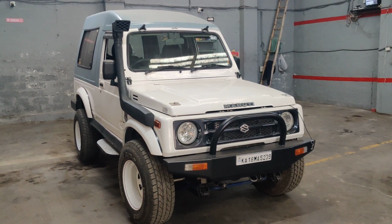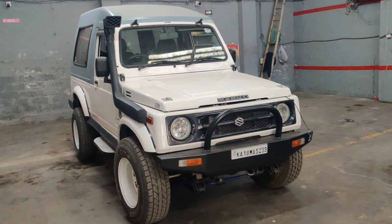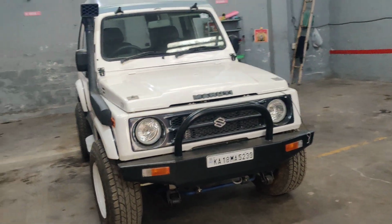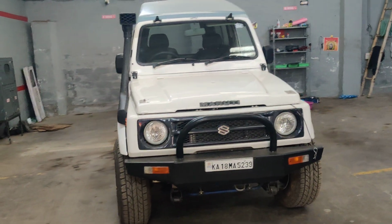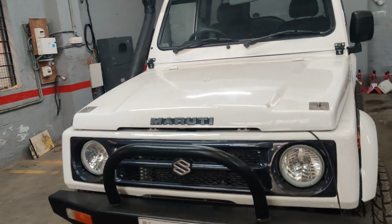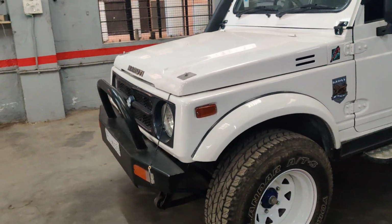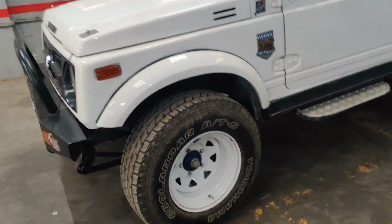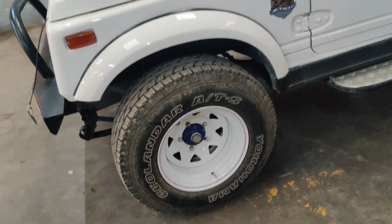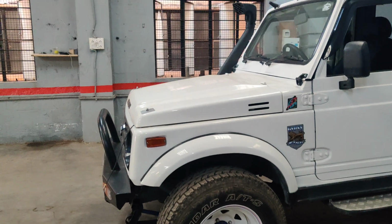Today we have another 1.6 2012 Gypsy for sale in Bangalore. This is a first owner vehicle, ex-army vehicle, completely restored and readily available for sale. You can just have a look at the vehicle. The vehicle is completely built with a brand new condition with a new paint job, and off-roading bumpers are available. Off-road rims are available. 235/75 R15 tires, Yokohama tires are available.